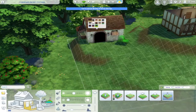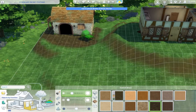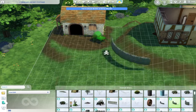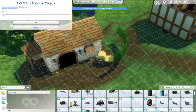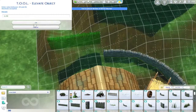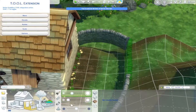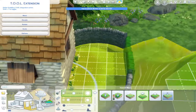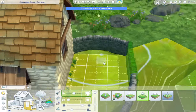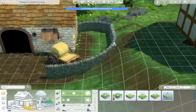So I'm gonna really have to test this animal shed because it's not the full amount of space that it would usually need, but I want it to be kind of cozy. So I sort of surrounded it with these debug fence pieces from Cottage Living. You can see I'm moving them around with the tool mod to sink them down into the ground a little bit. And I end up scattering a little bit of decoration around the animal shed.